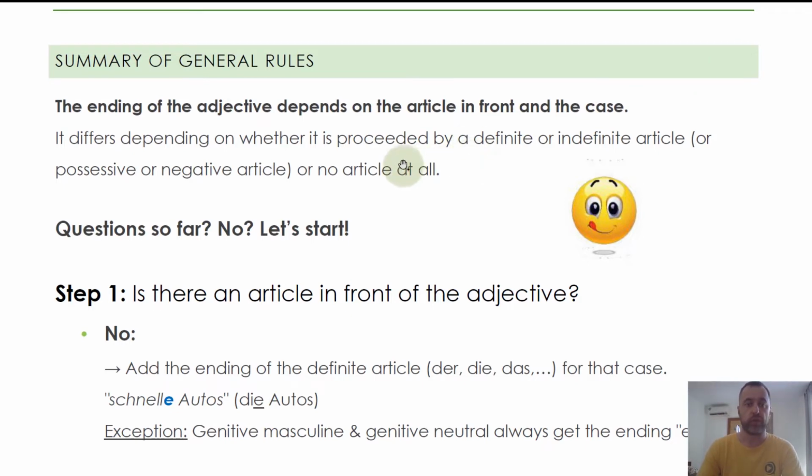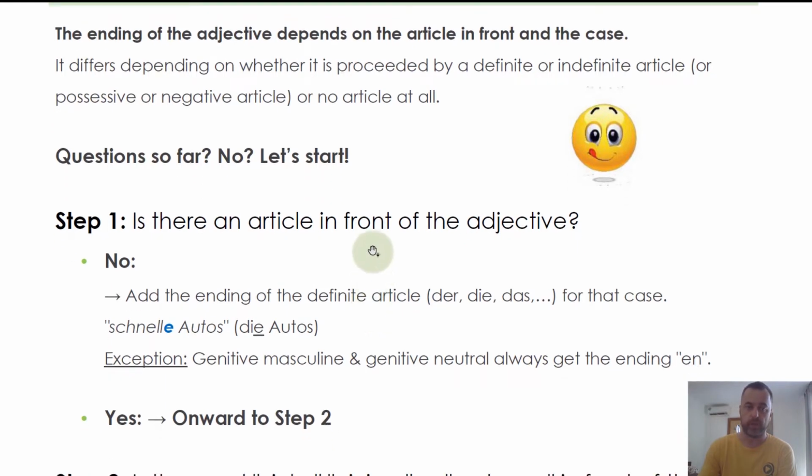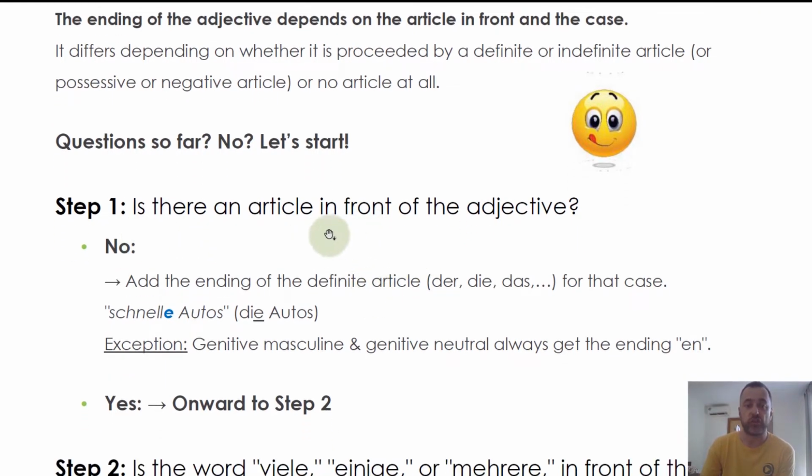Because the most important thing you always have to keep in mind with adjective declension is always step 1. Is there an article in front of the adjective? Because the adjective ending depends on the article. So that's why this is step 1. And if there's no article in front of the adjective, it's very easy for you.